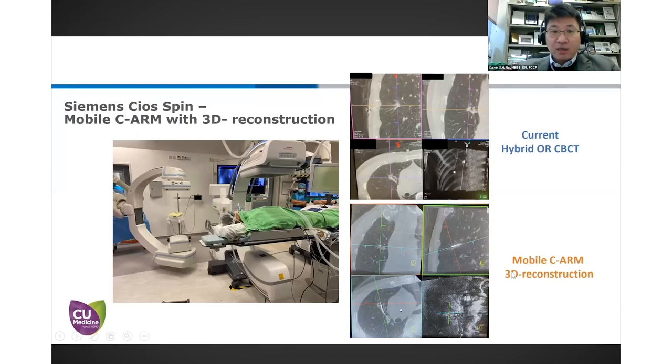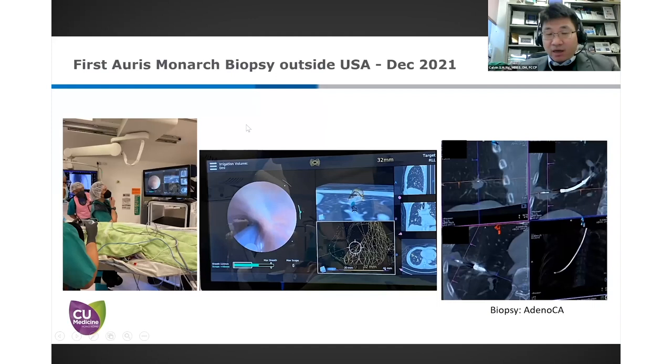Of course, we then moved on to have some experience of using robotic bronchoscopy, very early in our experience. We started in December last year. We've done just over 10 cases of using this new technology.